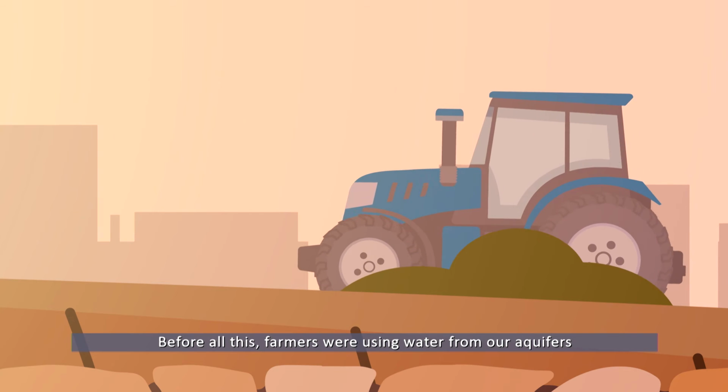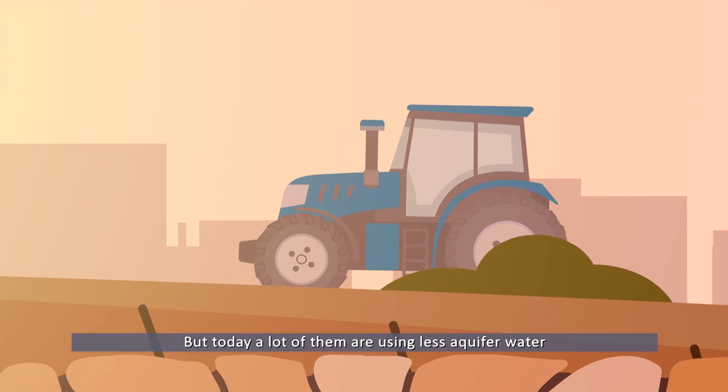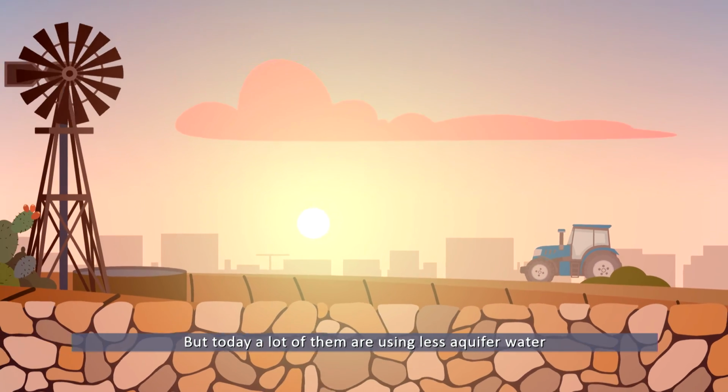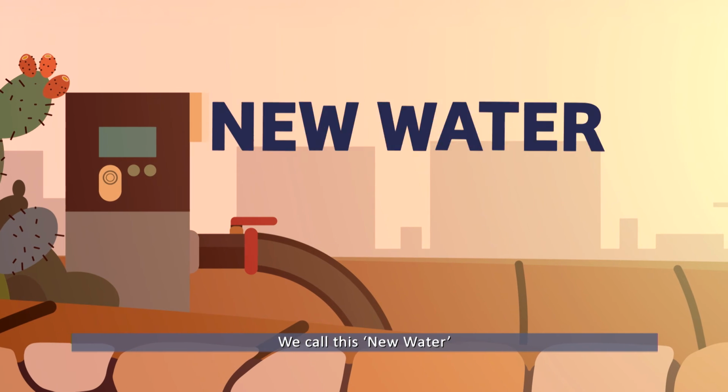Before all this, farmers were using water from our aquifers to water their fields. But today, a lot of them are using less aquifer water and more of our treated drainage. We call this new water.